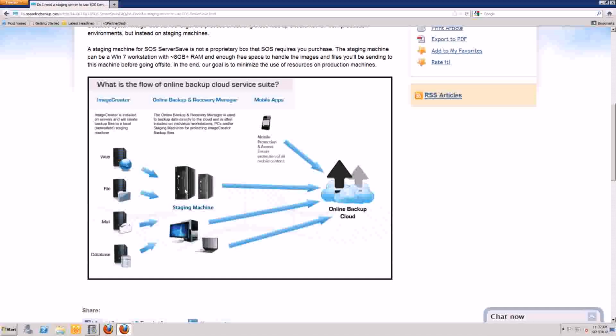Then we just create a VM on the staging machine, mount the image we have of that web server on that VM, and then you're up and running again. Same thing with the file server, mail server, database server. So what we have here is a strategy wherein we elect a staging machine. It doesn't have to be a server operating system. It can be a workstation that's just really beefed up.